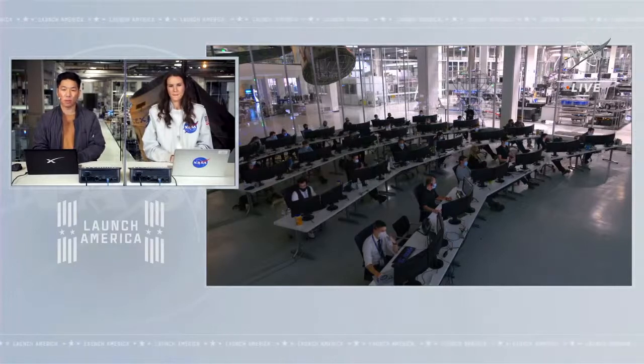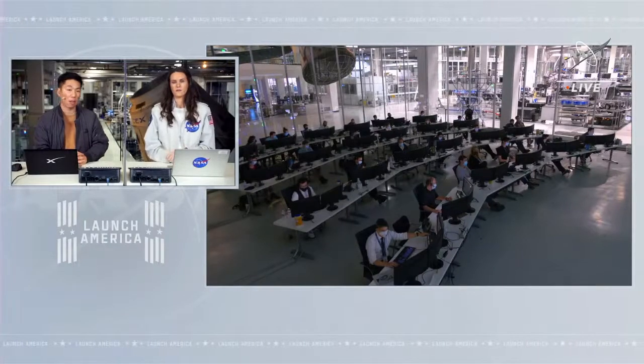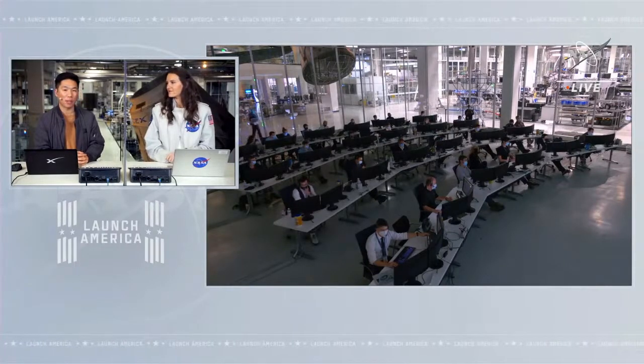As the vehicle starts to make its way back to Earth, the astronauts on board should experience a peak of 3 to 5 Gs, similar to what they would experience on ascent with the Falcon 9. And then the drogue chutes will deploy, and the main chutes will also deploy after that. And then we can start to begin recovery operations in this nighttime splashdown.